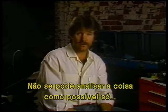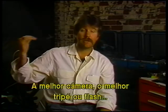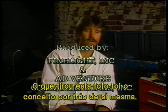Not to be scared by the equipment that you see here. It's the best view camera in the world. It's the best studio stand, the best strobe. But no, those pieces of equipment didn't take the picture. What took the picture was the concept behind it.